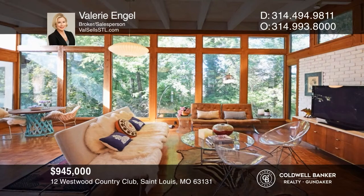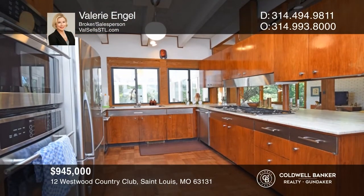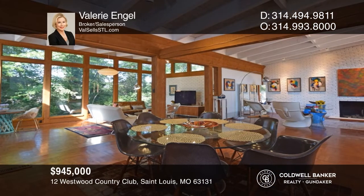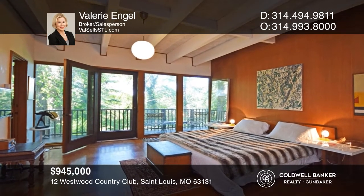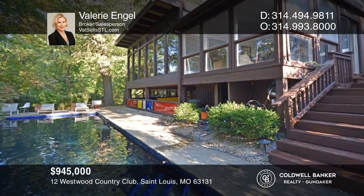A St. Louis mid-century modern gem, Isidore Shanks Cohen House. The masterfully designed interior brings the outside in and makes one feel like they are living in harmony with nature. The open floor plan is great for entertaining, but also allows for separate retreat areas. The lower level walks out to the private pool. Valerie Engel can tell you more.